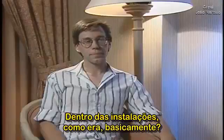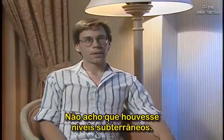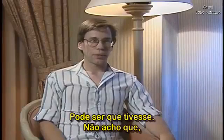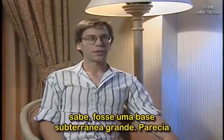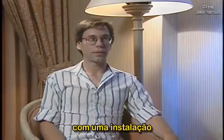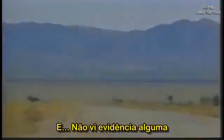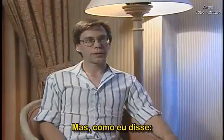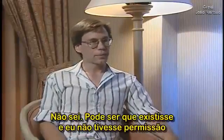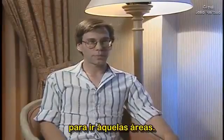Inside the facility, what was the basic layout? Were there underground levels? I don't think there were any underground levels to it, though there could have been. I don't think it was an extensive underground facility. It just looked like an installation that was butt up against a mountain. And I didn't see any evidence of any stairs going down, elevators, but like I said, I don't know. There could have been, and I just might not have been permitted in those areas.